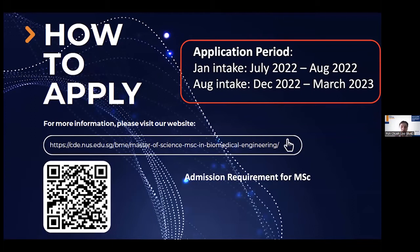And if you're interested to find out more, scan this QR code. It will lead you to our department MSc program website. There you'll find a lot more information, like what are the modules that we actually offer, including the admission requirements, right, for the MSc.